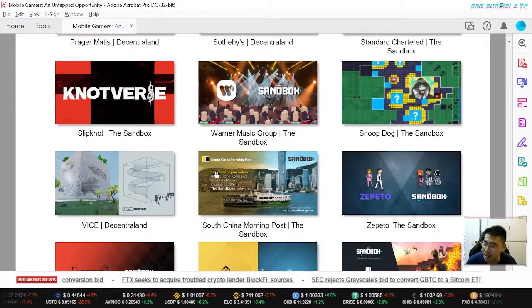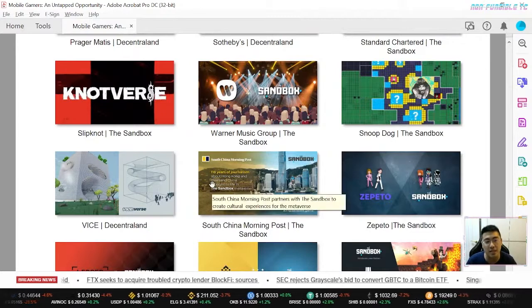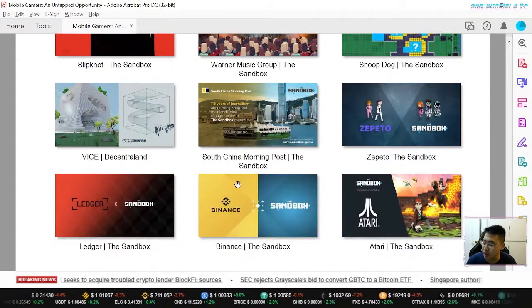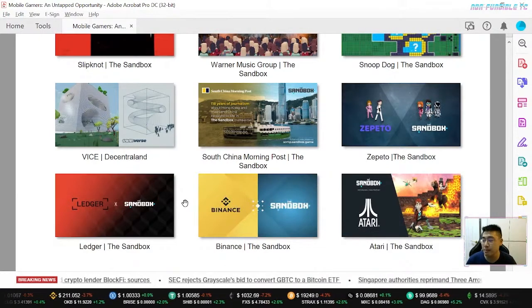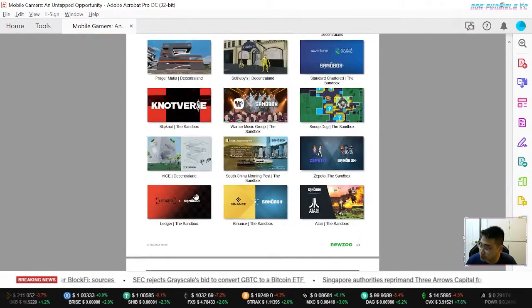So only a few names that they share, right? Sandbox and Decentraland. So if you're looking into the metaverse where brands might be interested, you'll definitely check Sandbox and Decentraland, right?